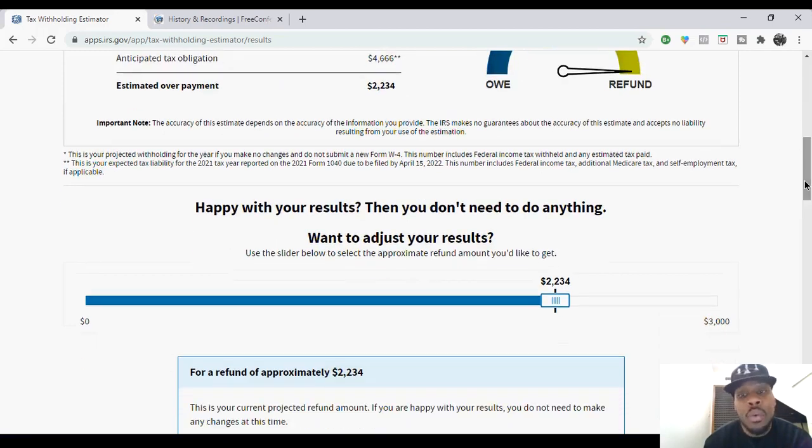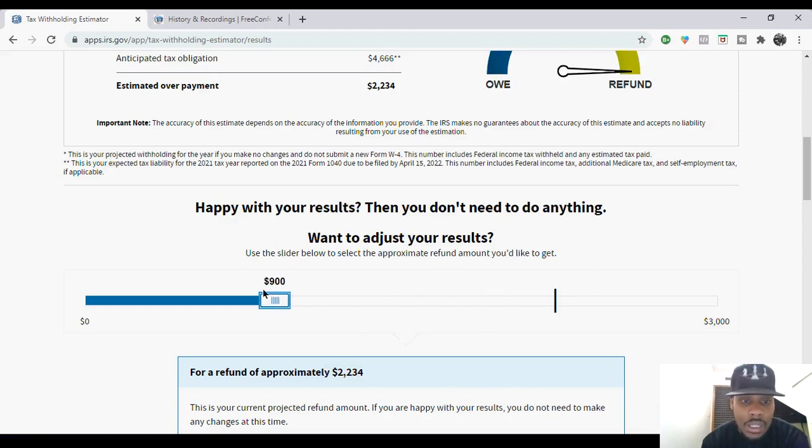That's not how we operate. We really prefer you to get the majority of your money versus giving away more of your money, because of the things that your money could be doing in order to grow. You could be building your emergency fund, a contingency fund. You could be paying down debts, a ton of things that you could be doing if you're getting your own money. So we're going to say this person doesn't care about getting that $2,234 as a refund. They want to get more money in their paycheck. So what that person would need to do is slide this over.